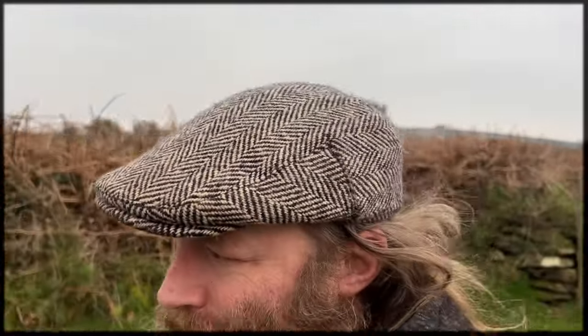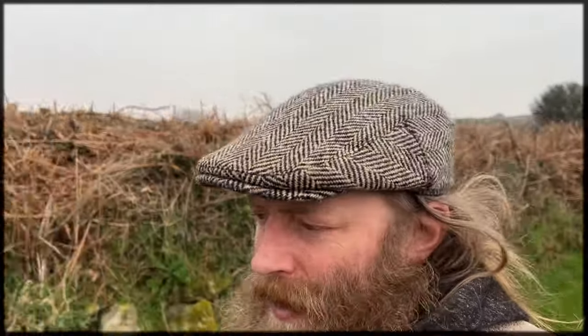Aye. There you go. Dawn at Pentre Ifan in Pembrokeshire, the land of the dragon.